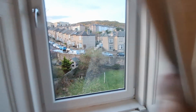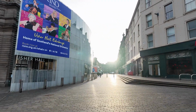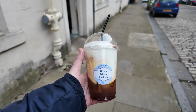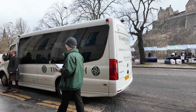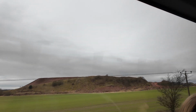We started the morning bright and early, straight into Edinburgh city centre. Still a bit sleepy but excited for the day ahead. First mission, coffee. We found this little Greek cafe tucked away on a quiet street. Honestly, a strong Greek coffee is exactly what you need when you've got a full day of adventuring ahead. Once caffeinated and officially awake, we headed to the base of Edinburgh Castle to meet our tour guide.